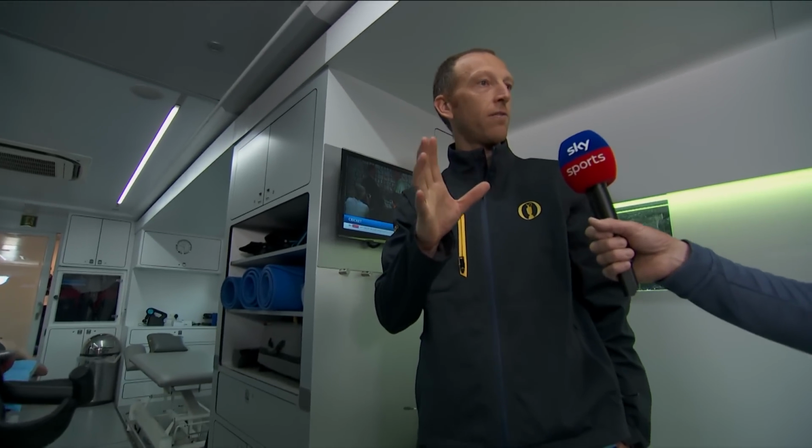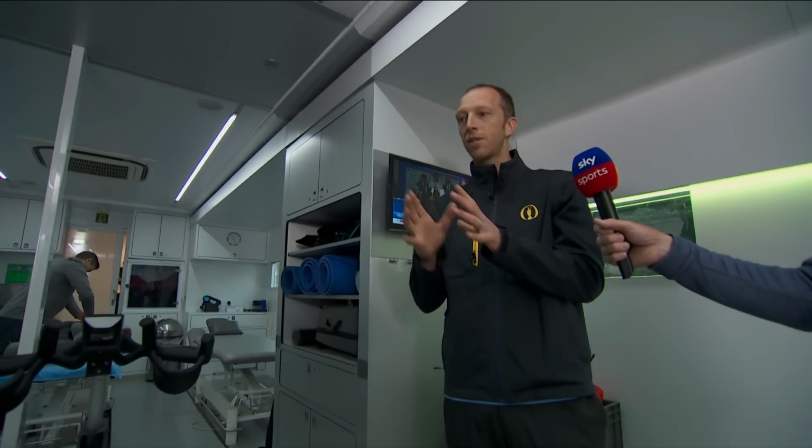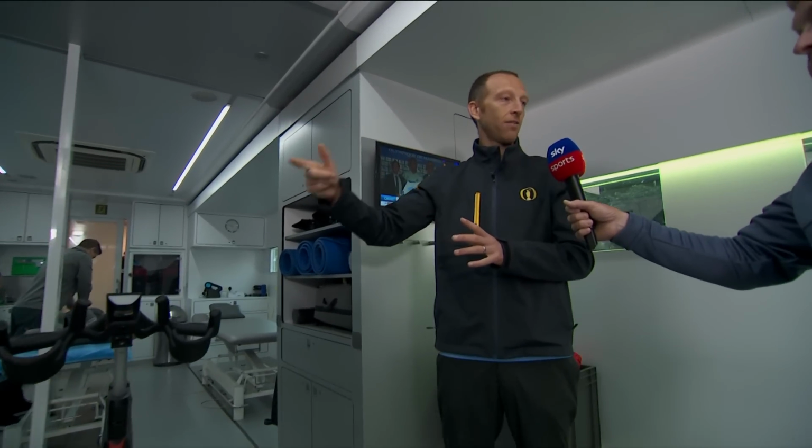We recognise that golf is a technical game. It's also a physical game, but actually putting people in the right place mentally is very important. So we've got some resources here, but then also in the clubhouse to help them with their mental fitness as well as their physical fitness.